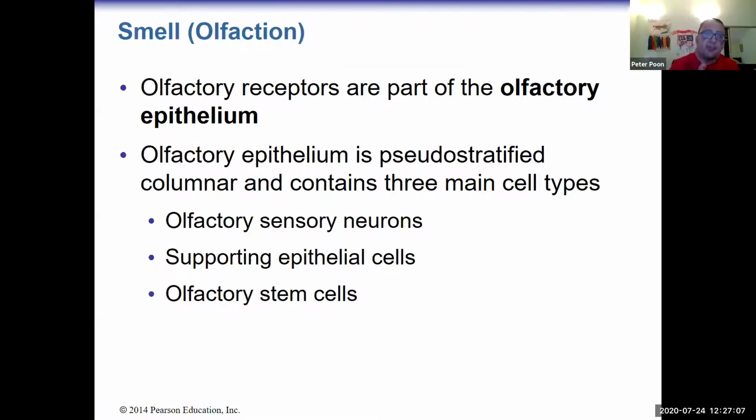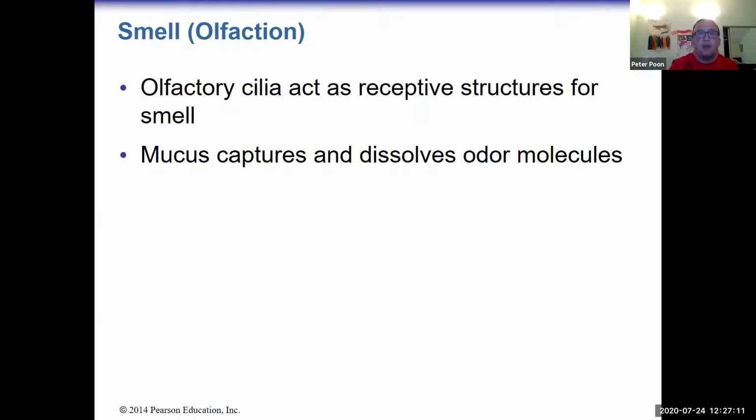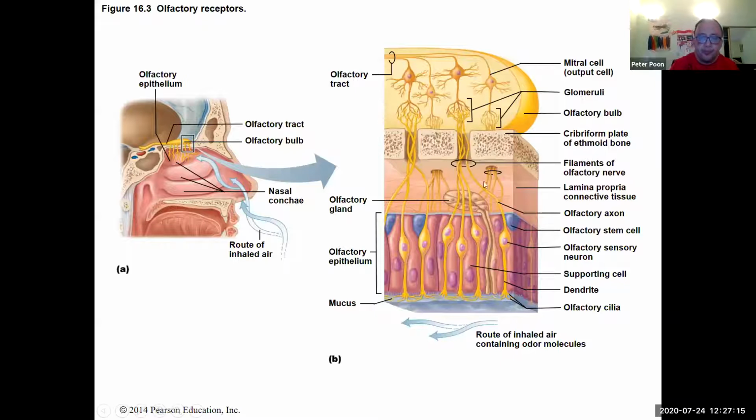Smell works pretty much the same way. They go through these nerves here and then they travel to the olfactory bulb, which travels to the olfactory tracts.